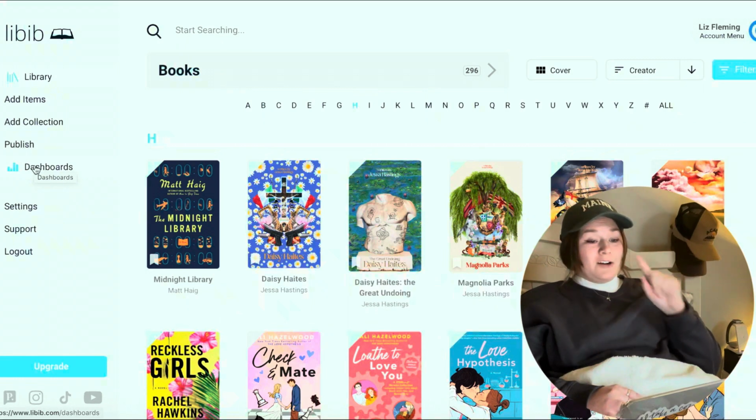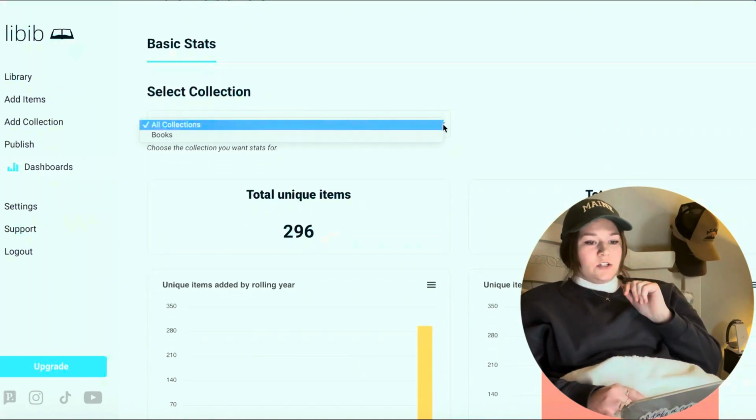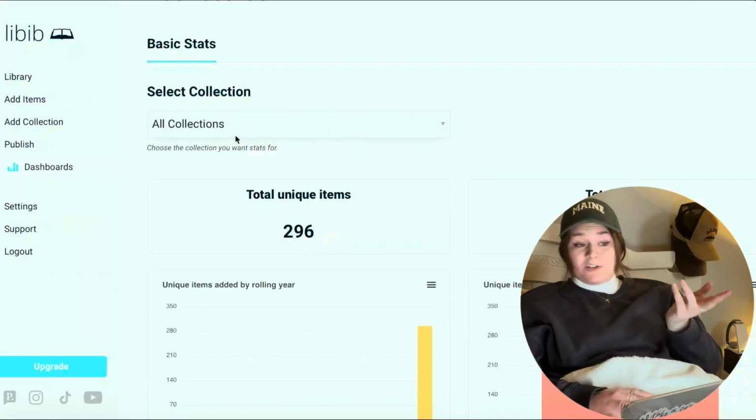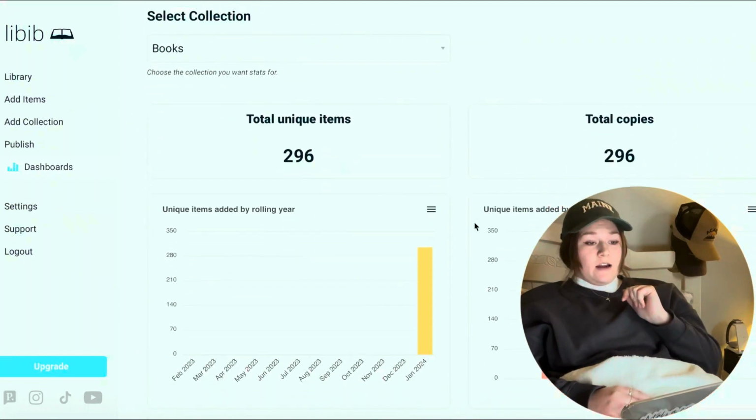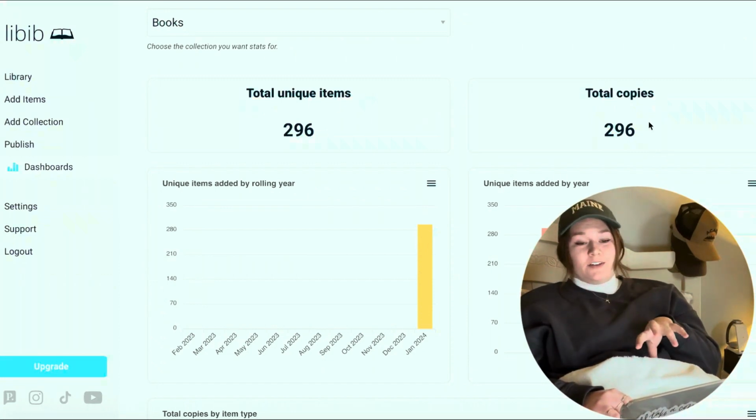Now, another thing that I really like about Libib is if you hit dashboards over here, it will take you to some just basic stats. So I can look up different collections. Right now, I only have one collection, which is my books. So if I go to that, it shows you how many books that you own or have in here. So right now, these are all of the physical books that I currently own. I have 296 total copies in here.